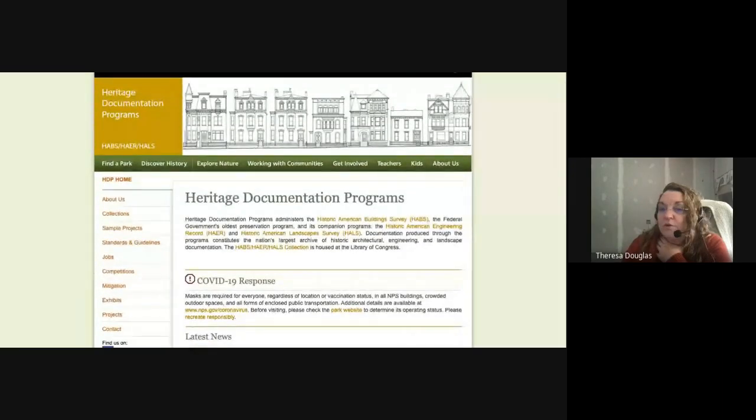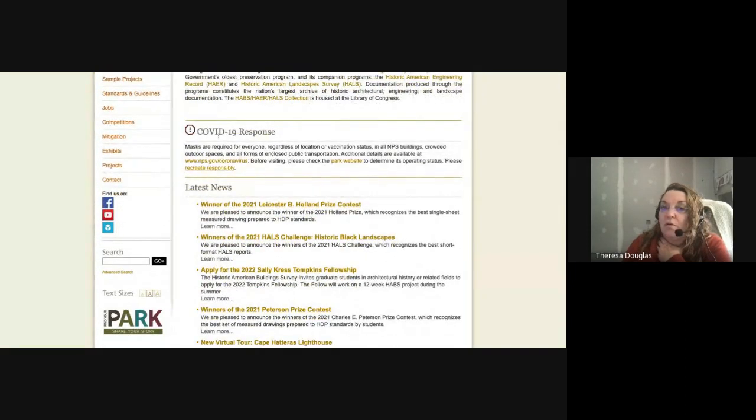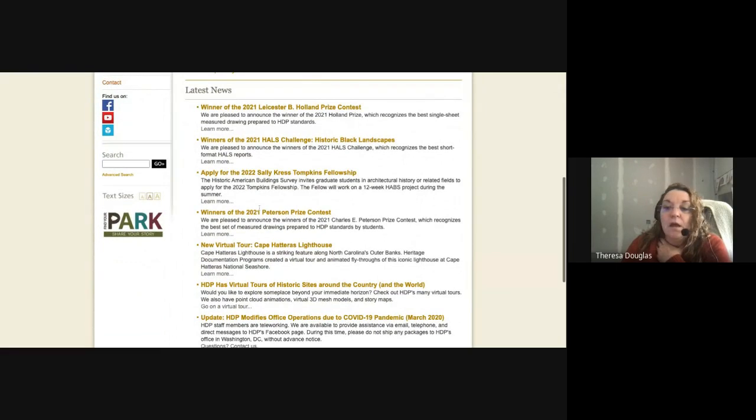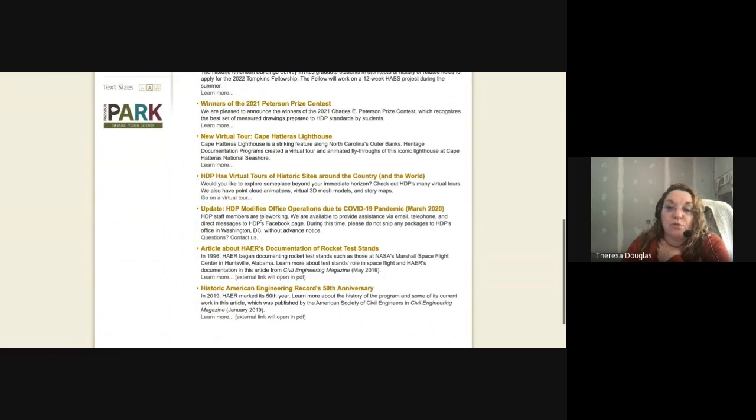This takes you to what they call the heritage documents. And this particular website gives us a sense of all of the documental programs which are available. And even now, of course, they have them updated for COVID-19. And in addition to all that, they have other virtual tours that are available.